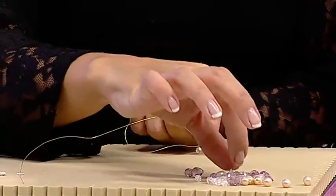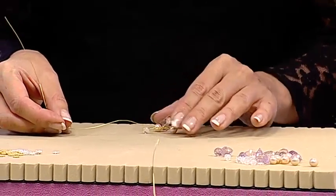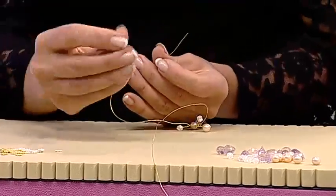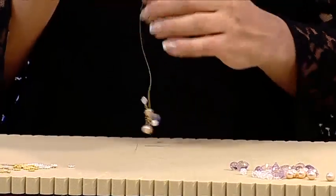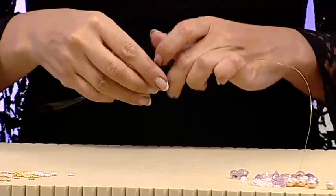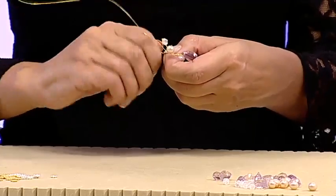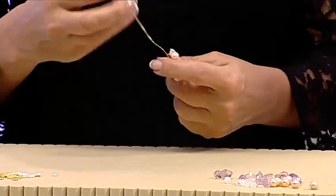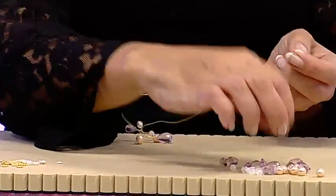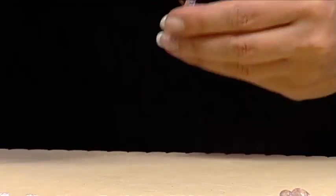So what I'm doing is I've just put some bicones on, so I've got a bicone on either side. And I'm going to take one of my small pink amethyst drops and create another little twisty. So you can see how if you don't want to put those on there, you don't have to. You could do more pearls. But one on either side, and choose the same size ones so that you've got this regular kind of thing going on.